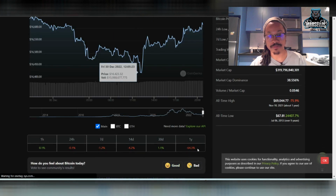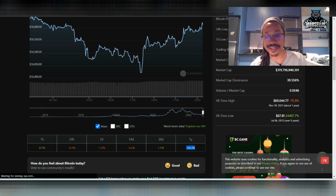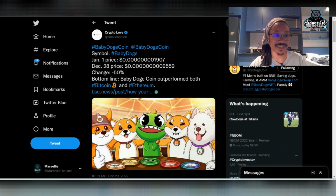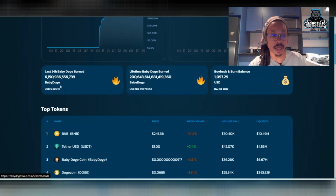We're doing better than Bitcoin. Bitcoin is down 64% in the last year, whereas Baby Doge is only down 50% in the last year. So we're technically outperforming Bitcoin. It's pretty interesting to see. But anyways, we now have $27.73 million total value locked. We've burned 6.15 trillion inside the last 24 hours, and that's worth $5,600.